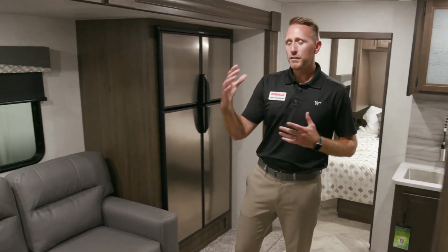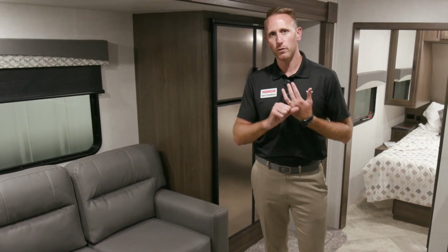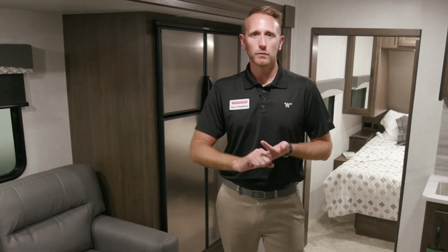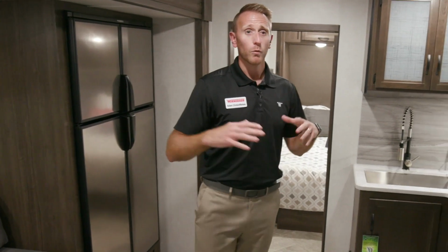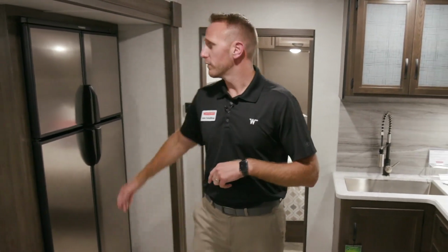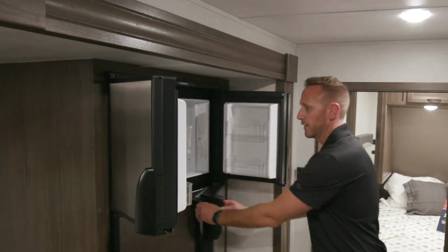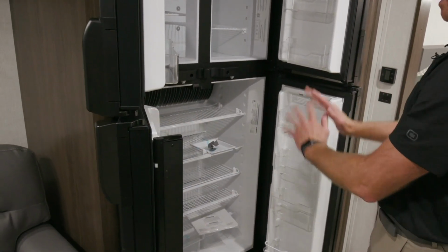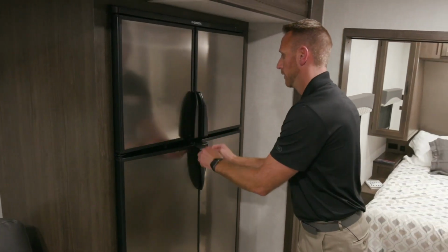So, voice of customer. Customers were telling us we need options for 12 cubic foot refrigerators. We need to focus on pantry and storage. We need more fireplace amenities. We need bigger TVs. We want king beds. So we've hit that on the head here. We've got an optional 12 cubic foot refrigerator. Standard is your 8 cubic foot with pantry, but for those who want to go for more extended stays, you do have your 12 cubic foot option available here.